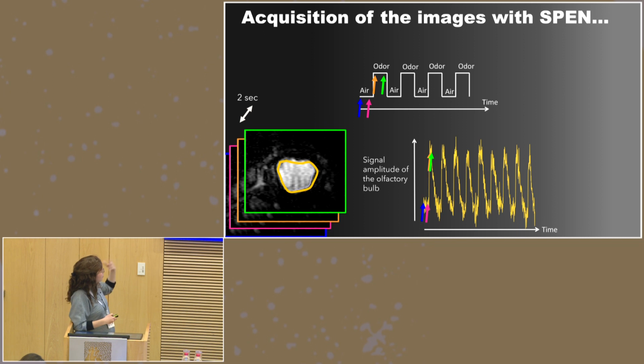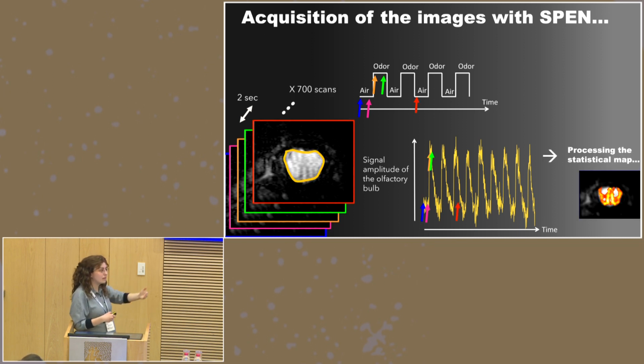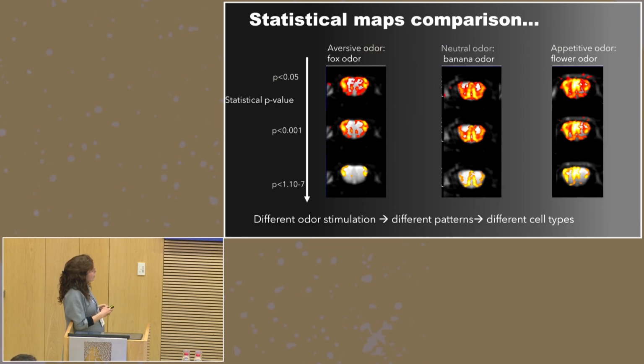And then we repeat the process, and repeat the process, alternately sending air, odor, and then we get the signal. At the end, we take all these images, we process them, and we can generate a statistical map. We did this experiment multiple times with different odors: fox odor, banana odor, and flower odor, which cause negative, neutral, and positive feelings in mice. And then we also tried different sexes. We tried so many different experiments. The paradigm, what you see, air, odor, air with different times, and so on.